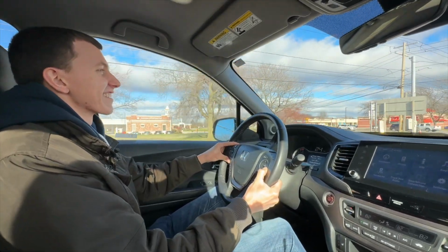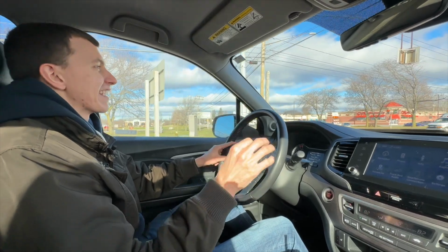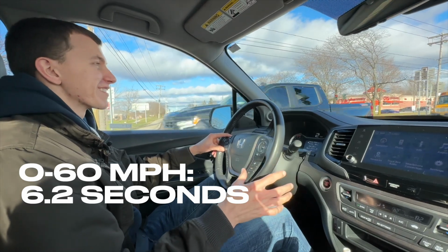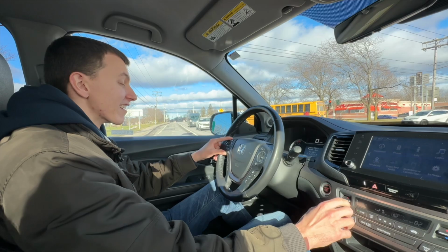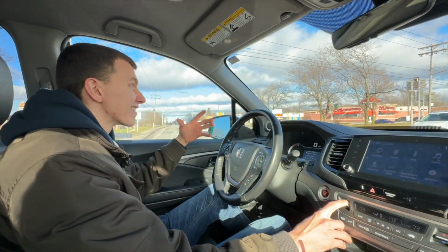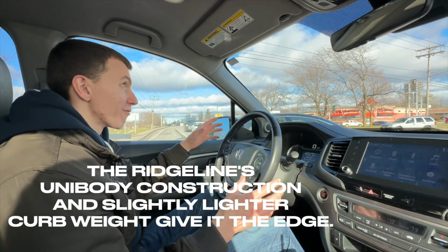So 0 to 60 is pretty good on the 3.5 liter V6 mated to that 9-speed transmission. It's a 6.2 to 6.3 second 0 to 60. So that's pretty good considering that the 0 to 60 on the Nissan Frontier was right around 7.9 seconds. So pretty good 0 to 60 for a compact or mid-sized truck, whatever you want to call this thing.